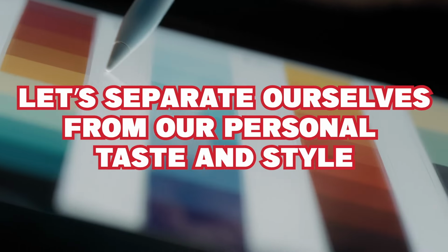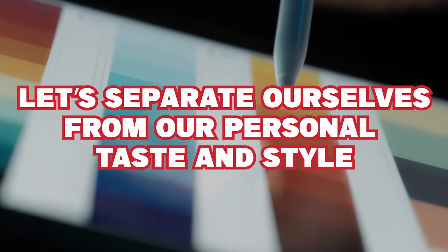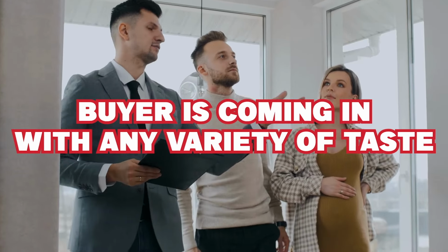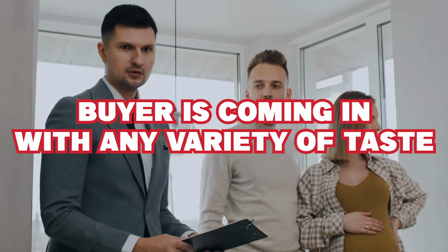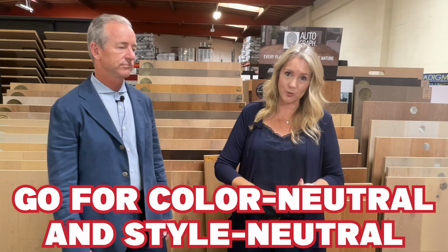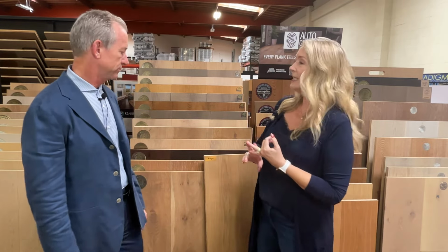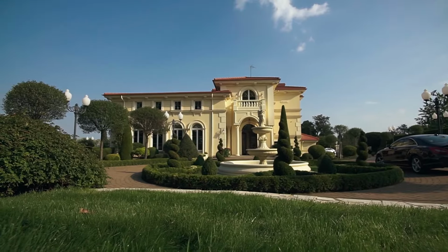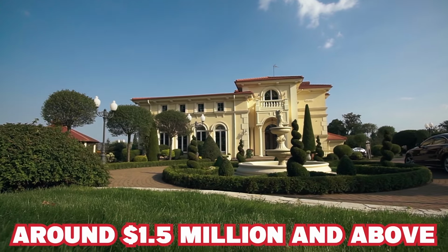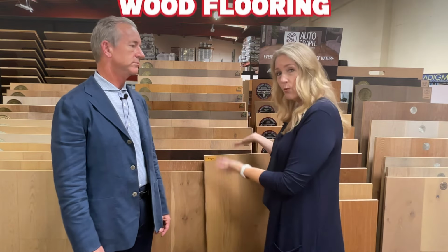First of all, it's time to separate ourselves from our personal taste, our personal style, and how we want to see this house. And let's think about the buyer who is coming in with any variety of personal taste. So we want to go as color neutral and style neutral as possible. So if we're looking at a high-end home in our area, a high-end home usually would be 1.5 million and above. And for a higher end home, I'm gonna guide you towards wood flooring.